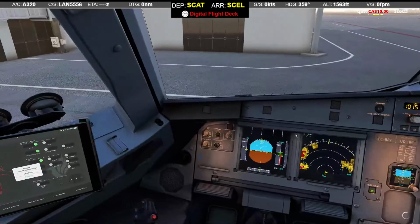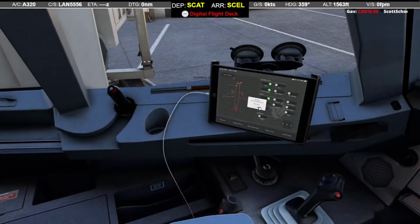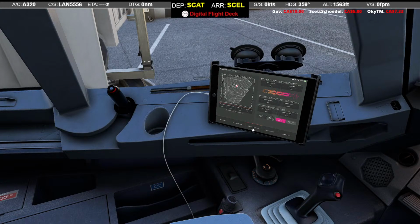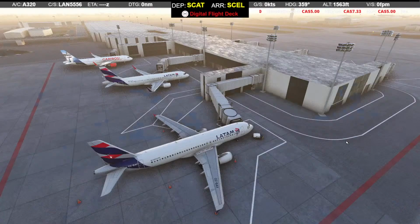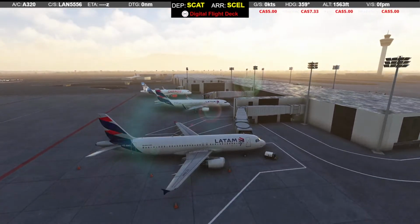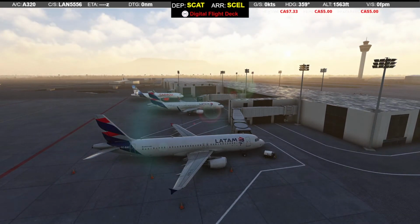People can get up and move around. And boarding or deboarding can start. So here we are. Welcome to Santiago.